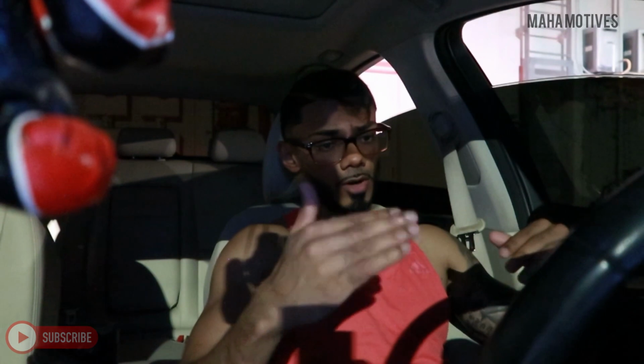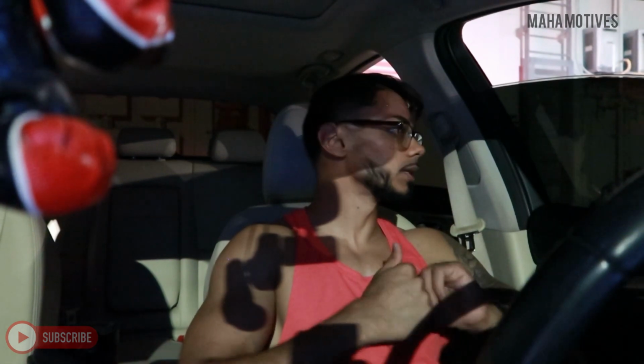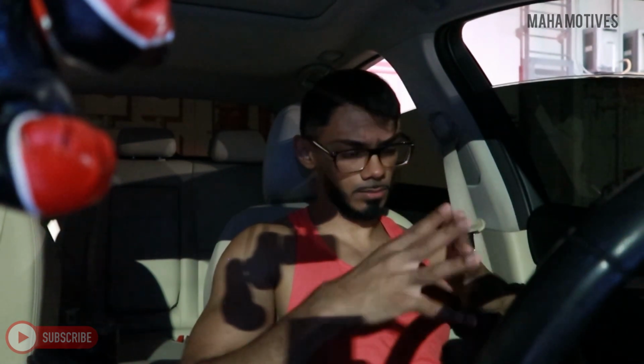sport and personal mode. Obviously, because with the RPMs the car is a little more peppy, versus if you're just chilling in standard mode. But yeah, on gas right now, I'd say I was below a quarter tank and I just filled up yesterday.